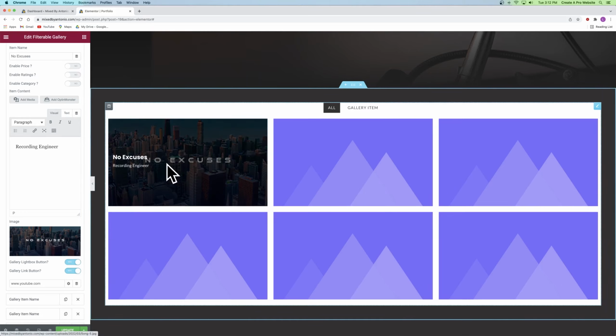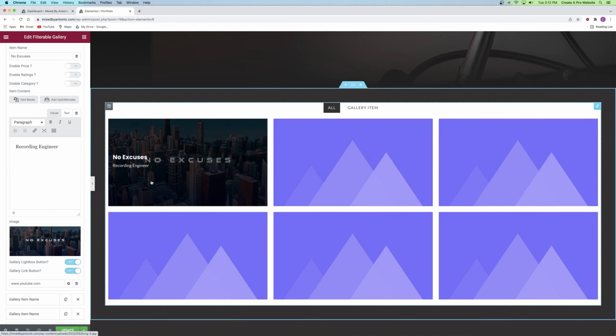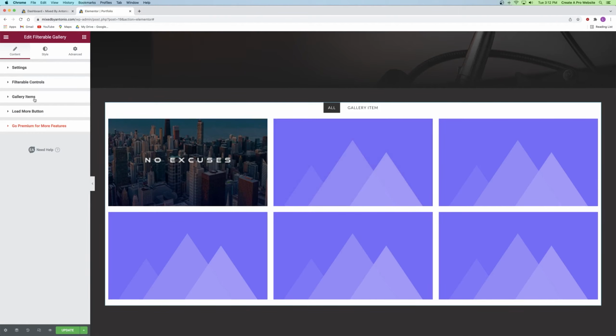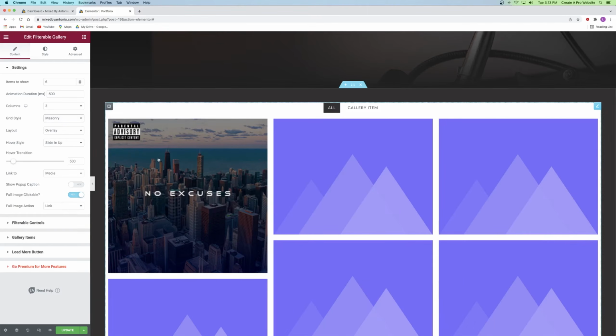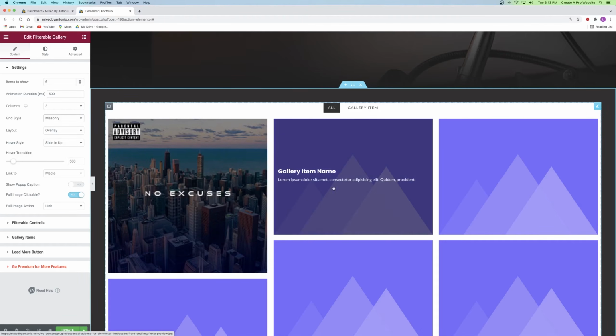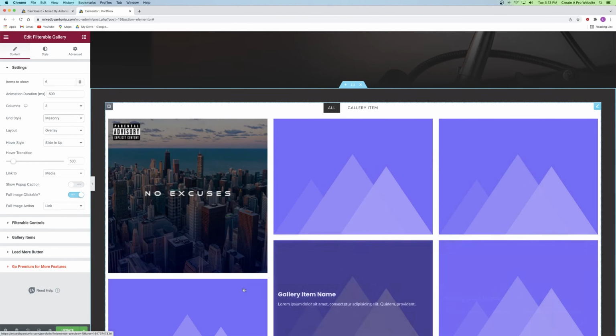Now you'll see that it's stretching my image in a weird way because this image is actually a square. So you'll see it looks like a square over here. I did that on purpose. So let's go ahead and fix this because it looks terrible like that. The way we're going to do that is we'll close out of gallery items and go back to settings. And then we're going to change the grid style from grid to masonry. Masonry is basically taking the size of the image and making it the size of the gallery. So you can see that this has become a square, but this is still a rectangle because that fake image, those 3 triangles, is a rectangle image. So when I insert all of my square images, these will all be squares.